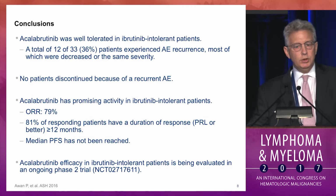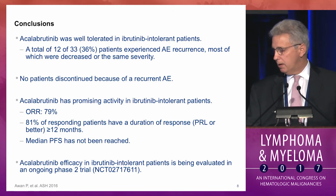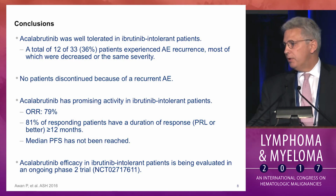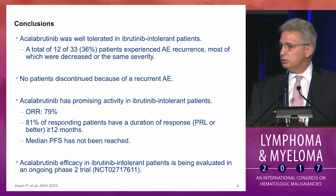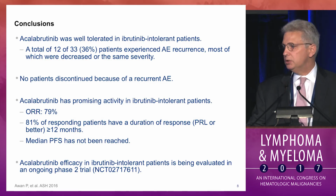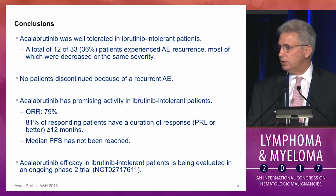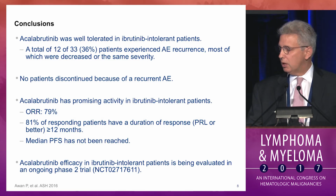This drug has also been studied in patients that were Ibrutinib intolerant, and this was a presentation by Dr. Awan at ASH last year, looking at 33 patients who had to come off Ibrutinib because of intolerance. In this study, essentially no patients discontinued because of recurrent AE. All patients were able to stay on. There were 12 of the 33 patients that did develop recurrence of the previously experienced AE, but to a much lesser extent. So this is perhaps a strategy for patients who are intolerant to Ibrutinib: perhaps they could go on to acalabrutinib.